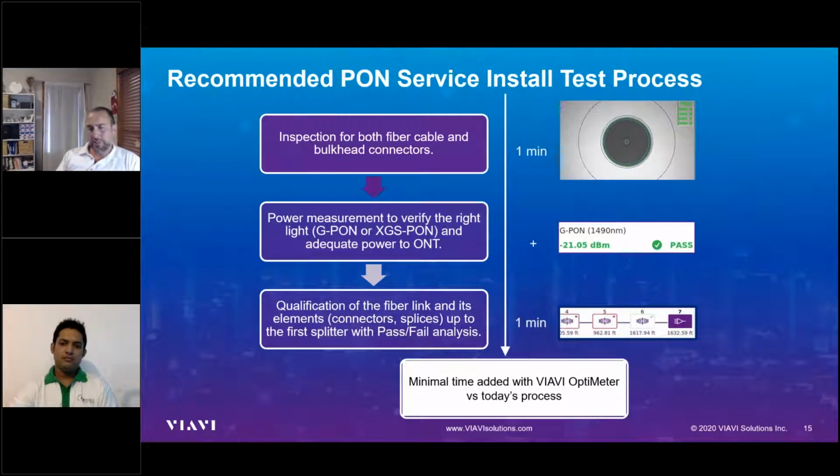And one other recommendation we have, apart from just getting the light reading, is to qualify the fiber link. So you have a technician out there, and you're going to take another minute to get the technician to give you a birth certificate, right? It will show you all the elements, if the splices have been done properly, if the connectors have the right reflectance levels, if they're passing through all the light. We can have all this done in a methodological way where we can run pass-fail analysis, so they get greens or reds. And it takes me longer to say this than actually doing the test.